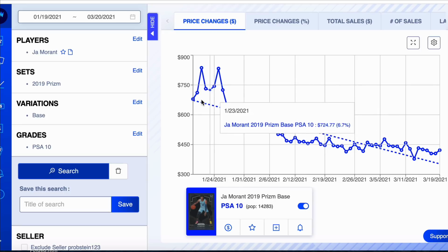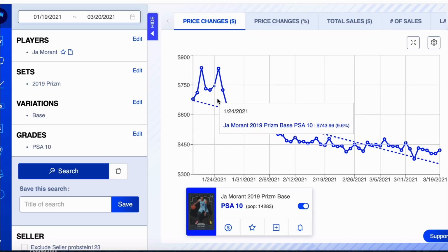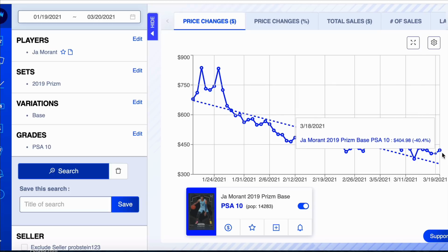This card overall has just been going down. 60 days ago it was 679, hit a high of apparently about 800 some. Those are quite big spikes. This is when he was injured, so people were hyping him up. Because when you don't play, your cards go up. Hence playing in the off season. Here we are going down, going down, going down. It's still just going down.